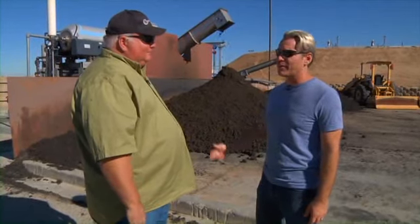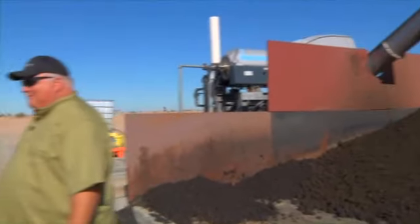Do you have any place around here that doesn't smell like this? Outside the fence. Let's make our way over there, come on.